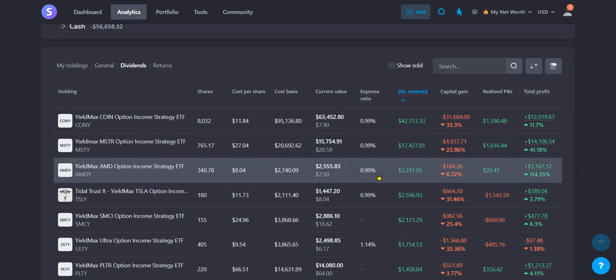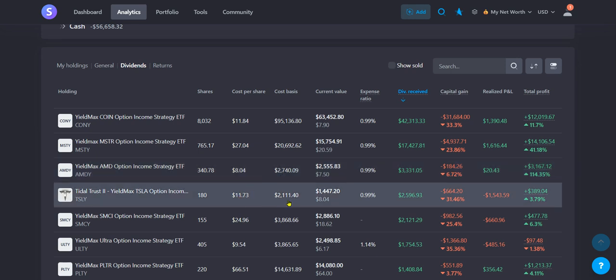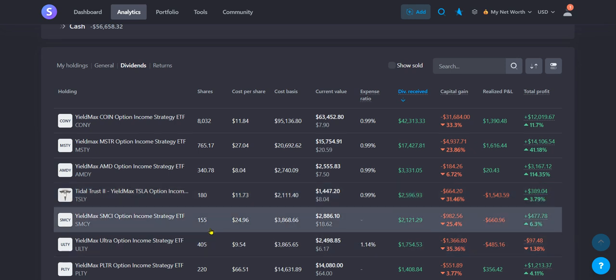AMD, I haven't been following my AMD position, but we have $2,700 invested. Current value is at 2,500. Total dividends received is at 3,300. So we are in total profit with AMD, pretty much playing with house money because we've gotten back more in dividends than we actually invested. So that is nice. Tesla looks like we're in a similar position. We've invested $2,100 and we've got total dividends returned of almost $2,600. So we're in profit with Tesla as well.